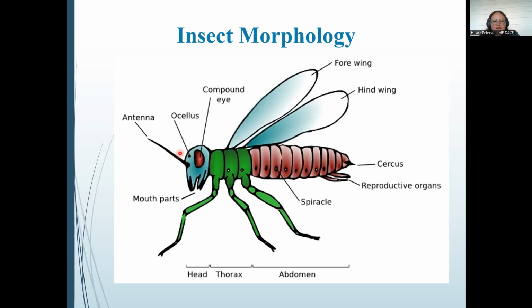So the thought is that the ocelli is part of the insect, of course, when it's an adult flying around, but insects may be able to use this also even when they're in their egg stage developing, to just be able to tell light and dark. It's very sensitive to that.